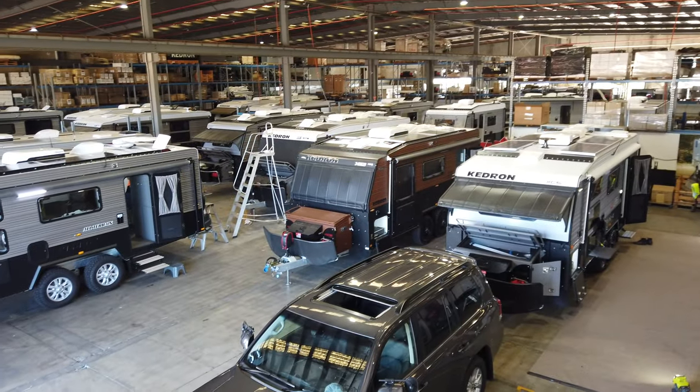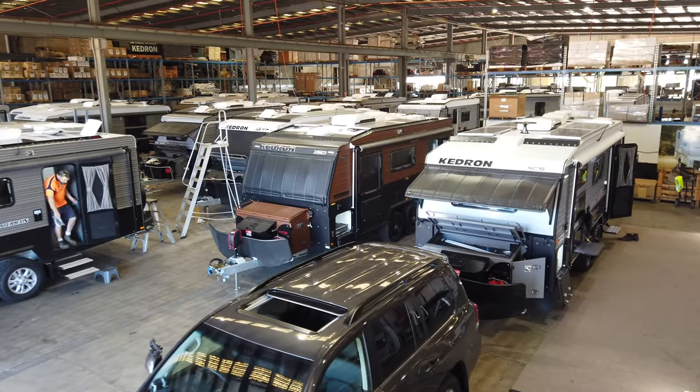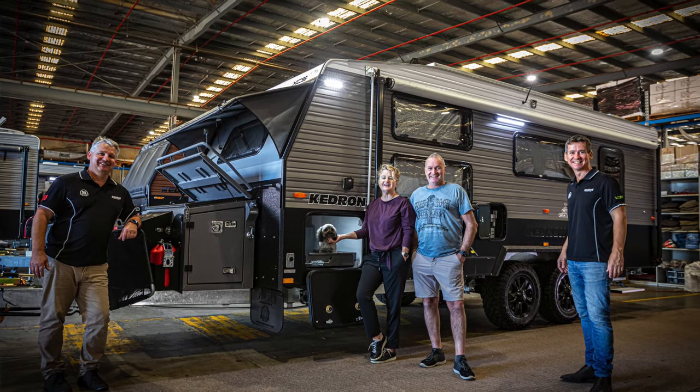Hi everyone, thank you for tuning in and welcome to the KEDRON factory. So today we're going to have a run through Deb and Rickey's brand new 20ft'6 KEDRON XC5.